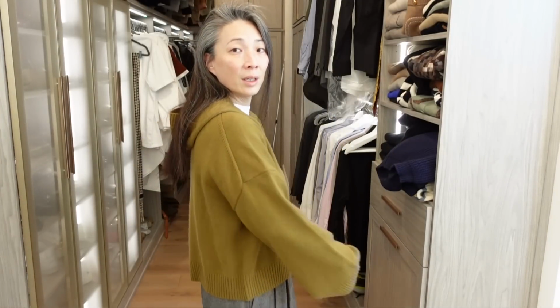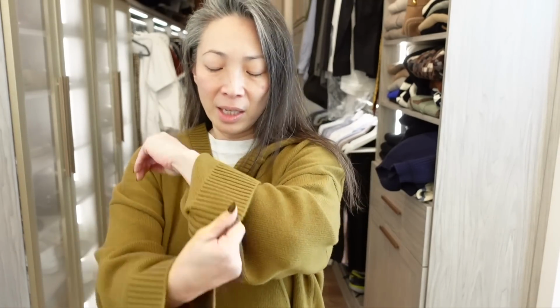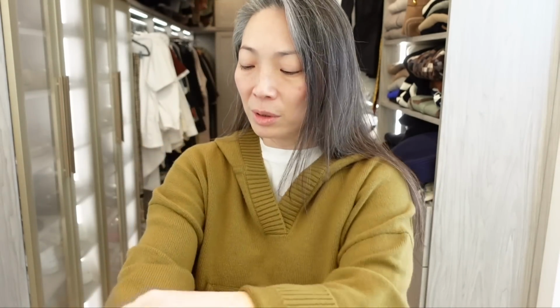So it's got this nice kangaroo pocket in the front, and you can see, I mean, it's cropped, but it's not like belly bearing or anything. It's just a little bit, I wanna say it hits a little bit higher than the hip. It's got these great generous bell sleeves. I love it. It keeps that really casual look.